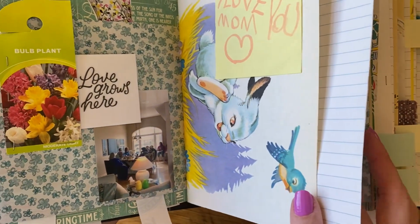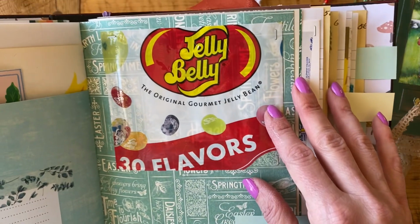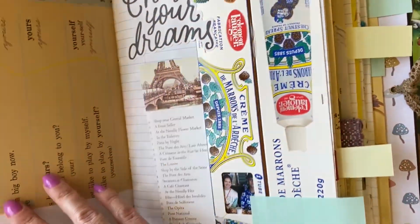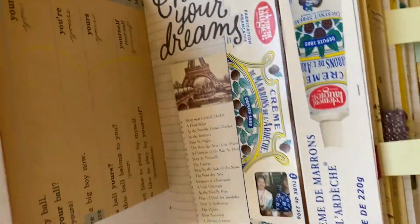Like I said, though, it shows things that you like. I do candy packages a lot as well, but it shows seasonal things for me as well. That's something my sister gifts me every birthday, the Jelly Bellies.